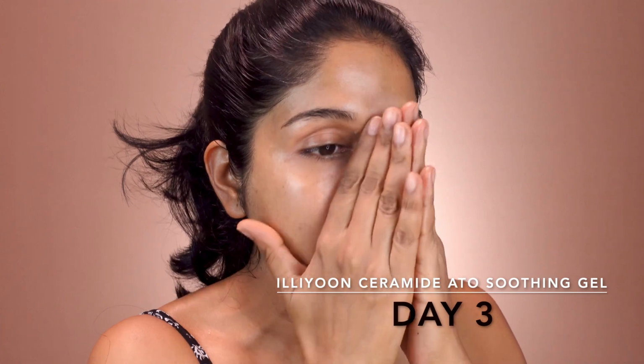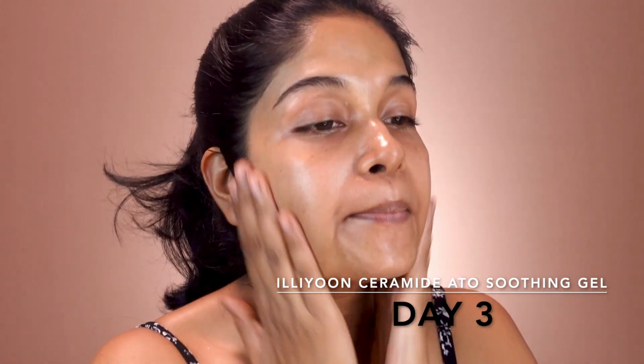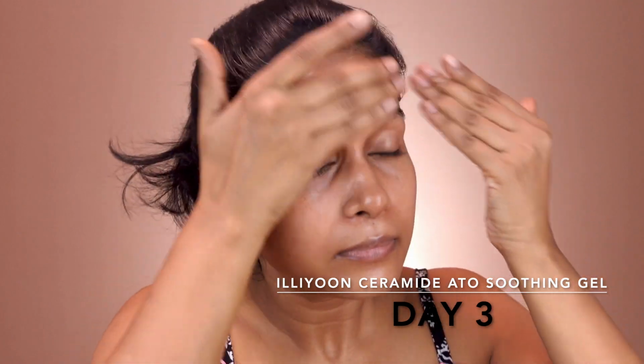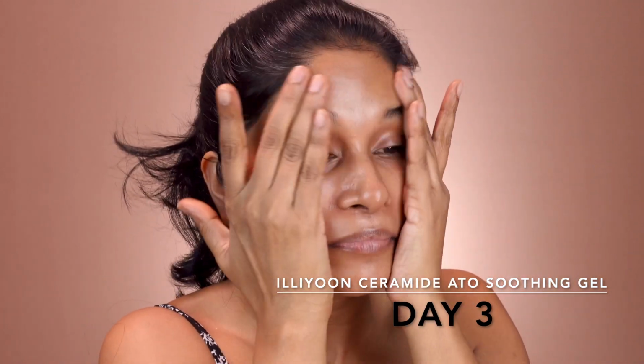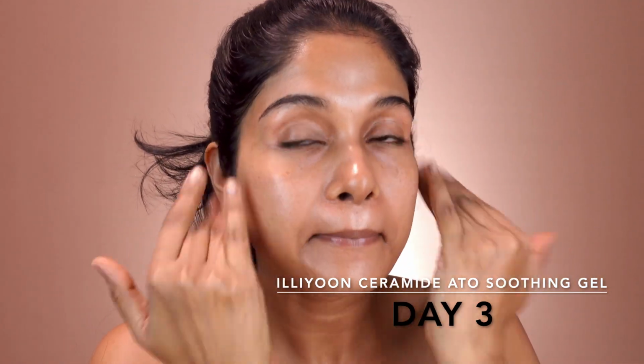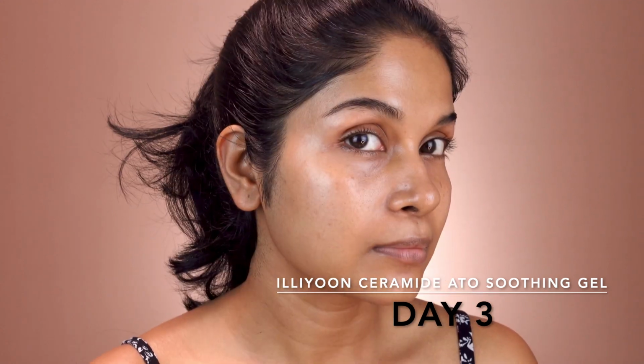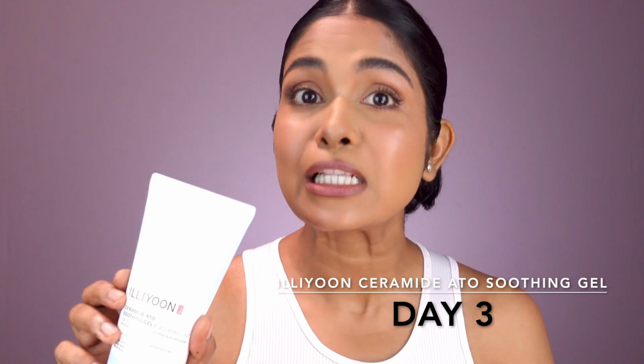Day 3 and day 4 were the turning point. First of all, no breakouts. That's huge for me since my skin is oily, acne prone, and sensitive. The hydration this gel gives is deep. Like when you apply it, you don't just feel it on the surface. Your skin actually feels plump and moisturized from within. If you've ever had dry, tight skin where even petroleum jelly takes time to work, this definitely feels more instant.